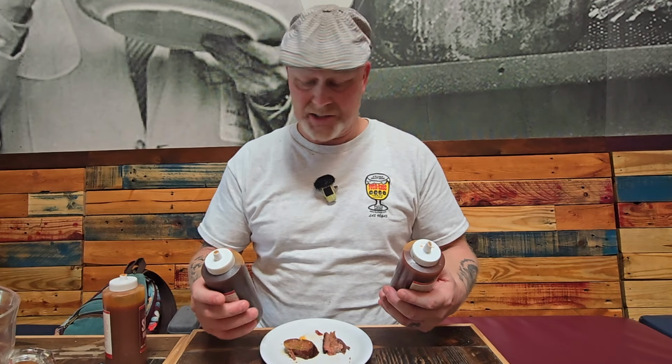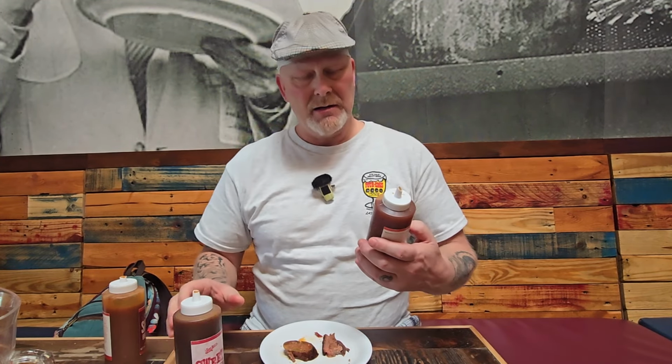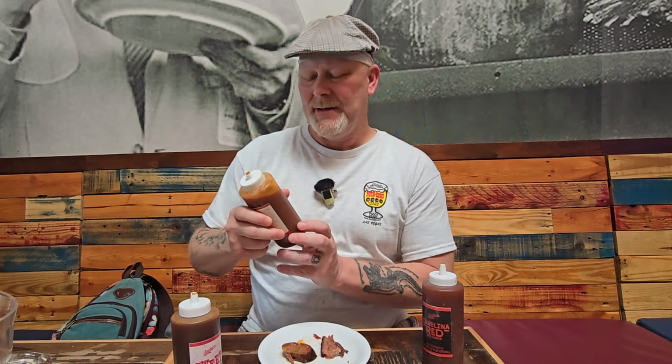Super nice guy. They have three different barbecue sauces here. They have sweet. They have Carolina Red. I'm going to put that one over here because that's the one I'm going to try. You think that's the hottest? Well, I think so. This one's called Spicy. Should I try them both and see which one's hotter? I assume the Carolina Red is the hottest. If you want to do a taste test. I see peppers in there.